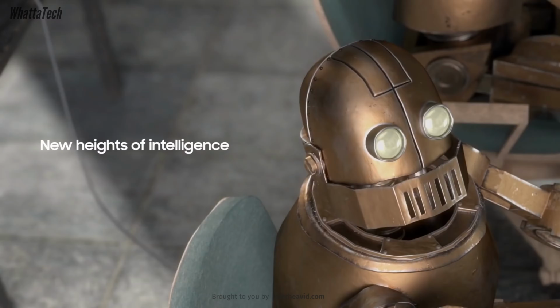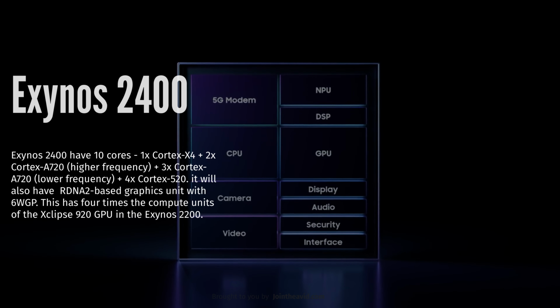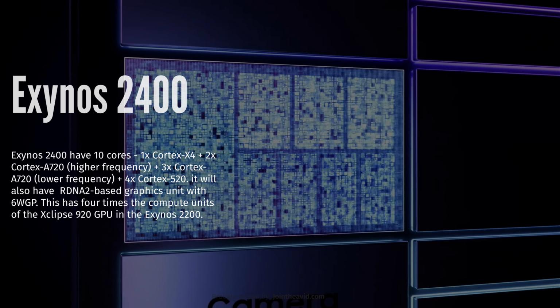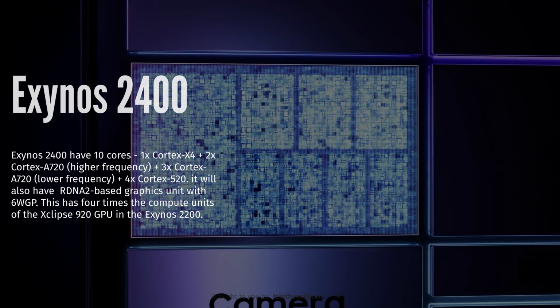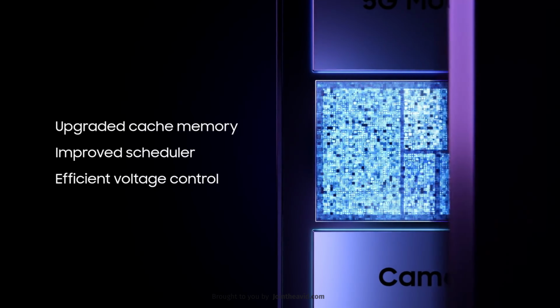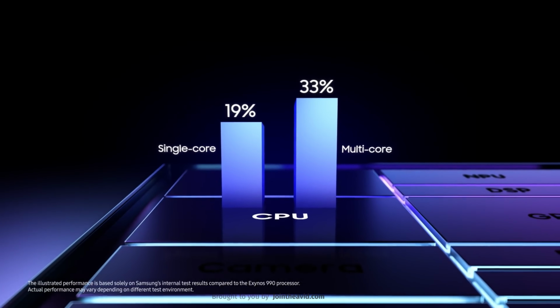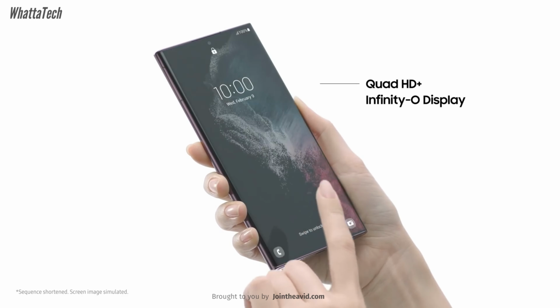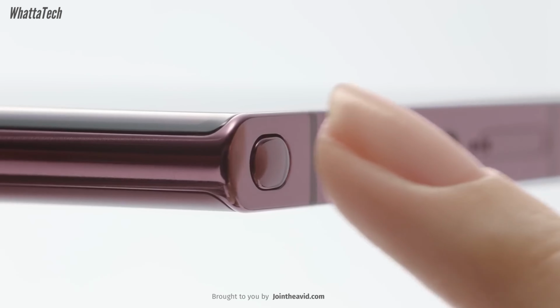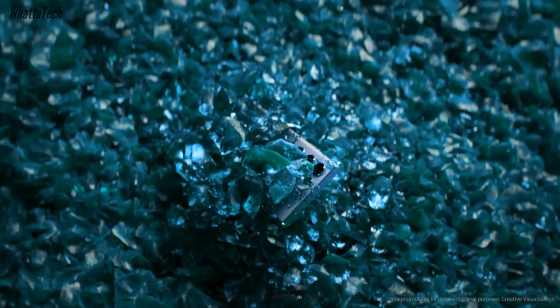Now, let me tell you a little bit about the Exynos 2400. It will have one Cortex X4 core, 2 Cortex A720 cores at higher frequency, and 3 Cortex A720 cores running at lower frequency, and there are going to be 4 Cortex A520 cores. So looking at that, the raw power and the peak performance of the Exynos 2400 is going to be crazy good. But it's all about the efficiency factor here. It's all about the sustained performance, not the peak performance. And that's something that we can't really talk about looking at a spec sheet.